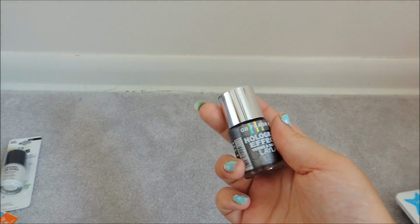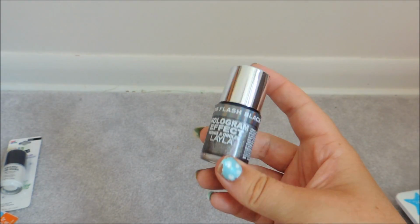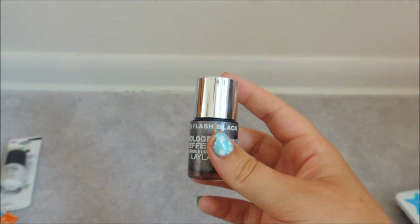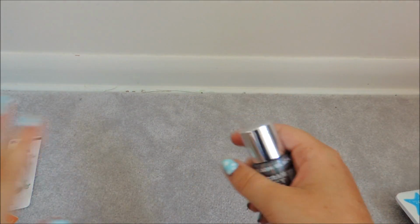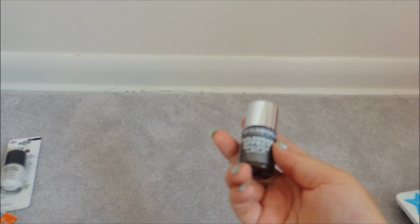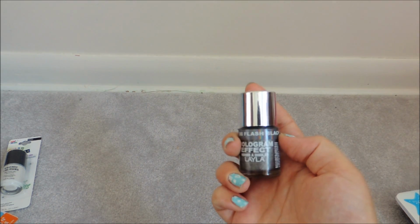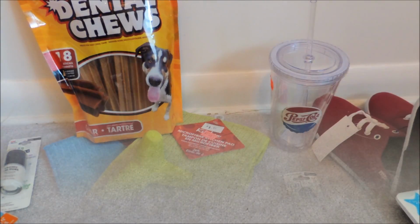And usually, this style of nail polish costs a lot of money. It was originally $10 for a very small bottle, but it was on sale for $3.99. So this is supposed to make your nails look all holographic. I thought this would be cool, and it's in the shade Flash Black, so that's what I got.